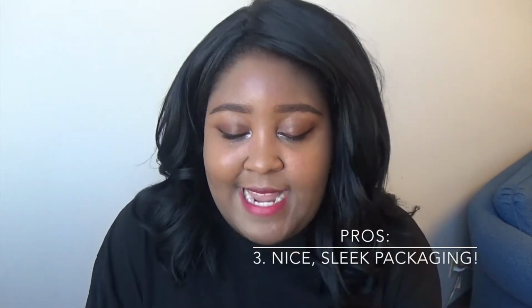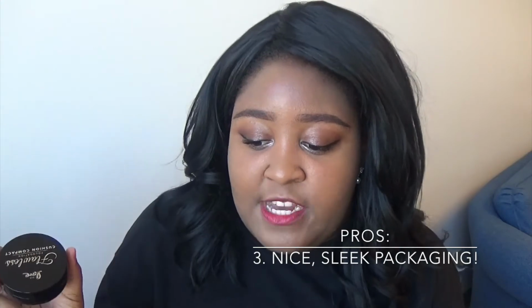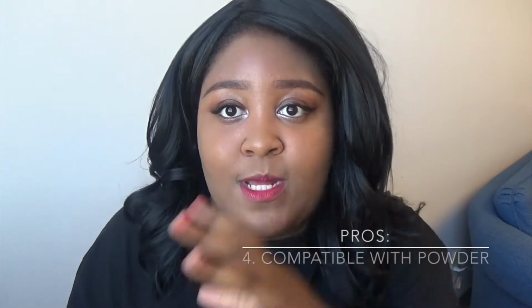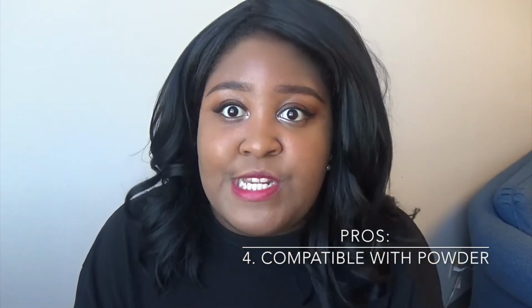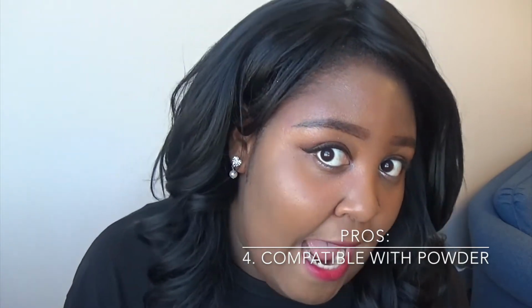Packaging is also very nice and sleek. I like how it's black and simple, and so even if it gets a little dirty, it's not going to show up as much as a lighter compact cushion case. It also works really well with powder. I feel like once I put the powder on, it just really made the foundation look a lot better. And yeah, it made it look a lot more sleek and just, I don't know, nice.